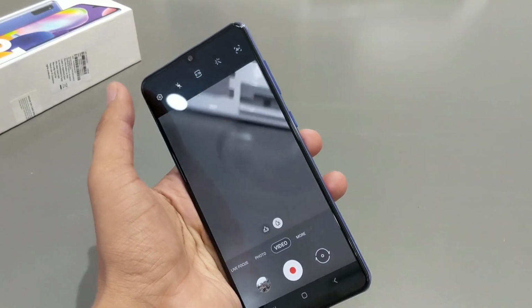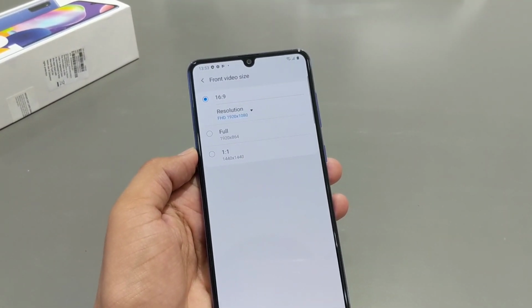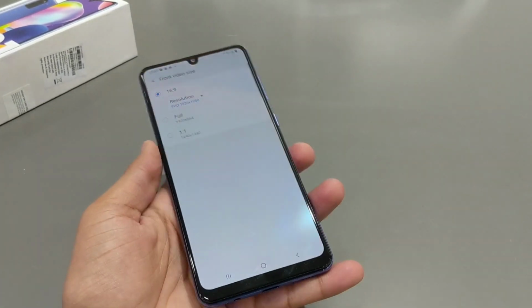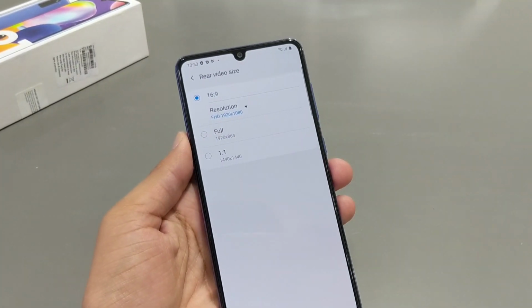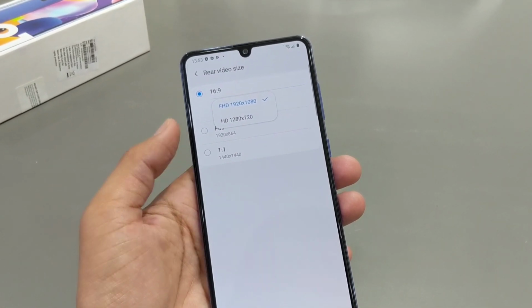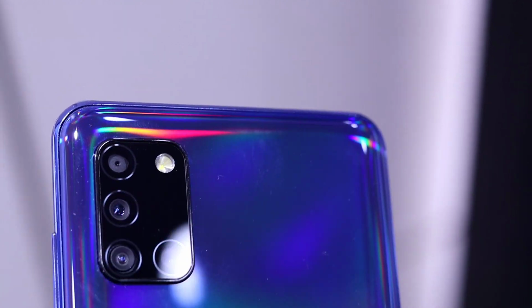You can shoot videos from this phone at a maximum resolution of 1080p 30 fps from both rear and front. If you are wondering why there is no 64 megapixel or 4K recording mode, that's the capability of the processor, but at least they could have given 1080p 60 fps. But anyway, this is what it is. Now I am going to show some photo samples and video samples as well.